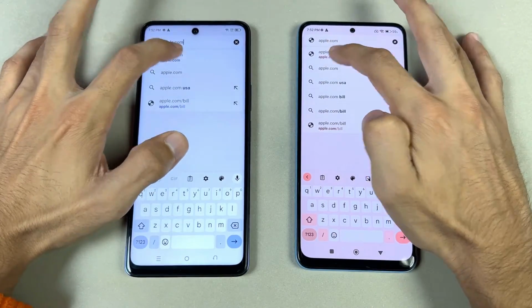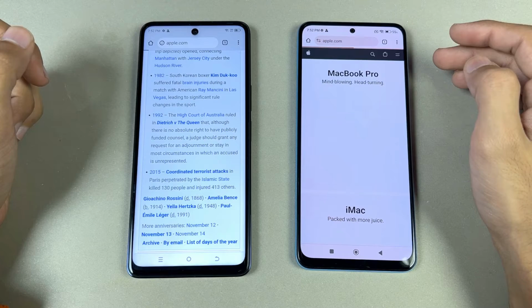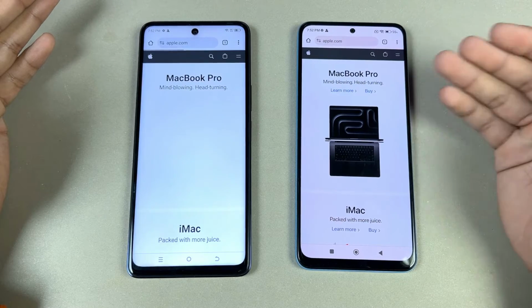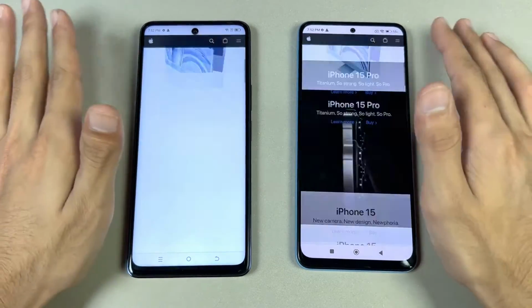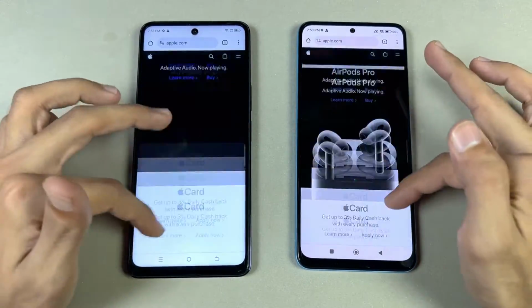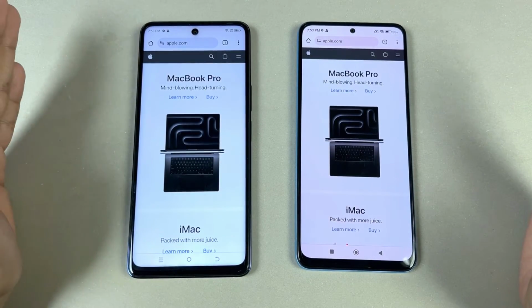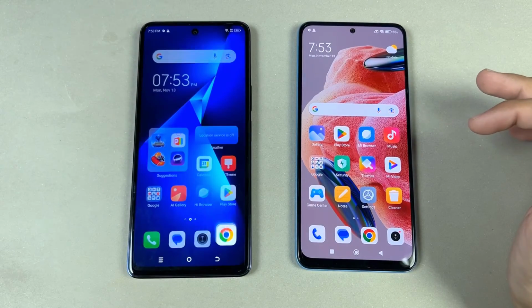Next on the list is apple.com. And apple.com opens up way faster on the Redmi Note 12. I don't know what is happening with the Tecno. So Redmi is way faster on apple.com. And scrolling wise, again absolutely smooth on both phones, but again you will find the hiccups on the Redmi Note 12. I don't know why. Both phones are running the latest software versions. Anyways, now let's see the RAM measurement on both phones.